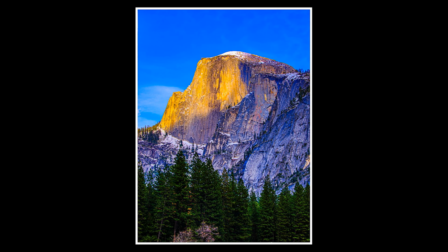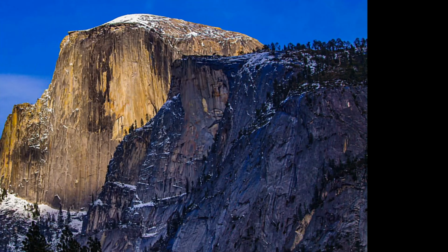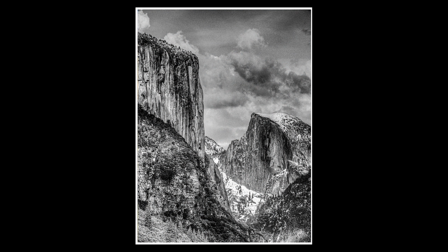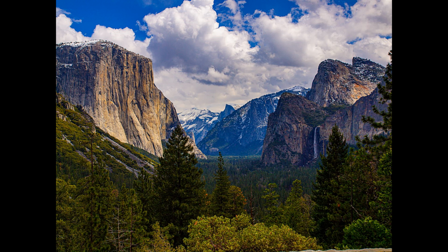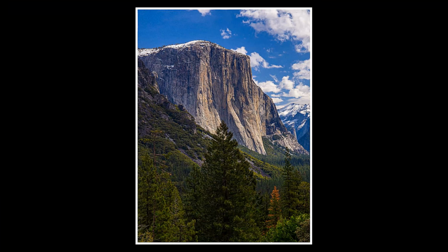There's Halfdome in the sunrise, and here it is in black and white. Wowee. I'm just delighted to be photographing Halfdome and thinking of Ansel Adams. Here's Halfdome and El Capitan on the left. Beautiful. Look at there. There it is in black and white. That's what I think of when I think of Yosemite Park, that's the picture I think of. And I'm so delighted that I got to visit here. I'd like to go back again. It's about a 40-hour drive from where I live, so that's quite a while to get there.